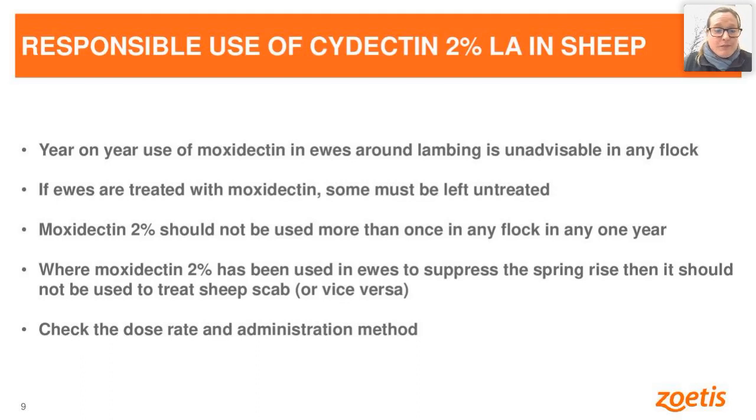And then finally, for me, this is the big one, is checking dose rates, administration methods, of animals being weighed. Are they getting the right amount of the drug that they should be getting in order for it to work?